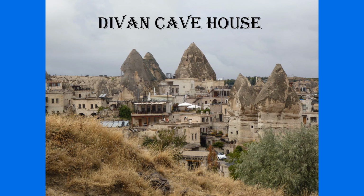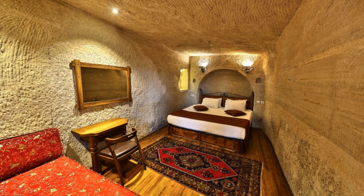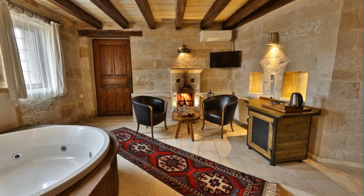The hotel was built around several of these fairy chimneys that had caves carved into them. So we stayed in one of these caves, but it was provided with a few modern conveniences and was really nicely decorated.